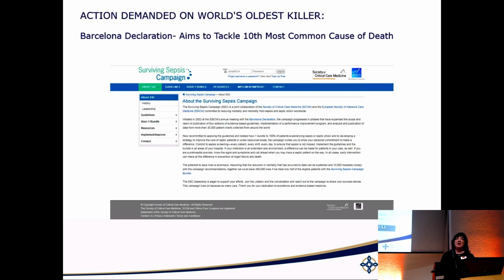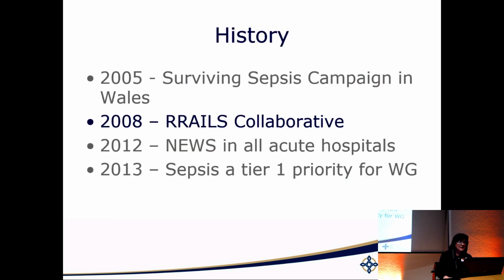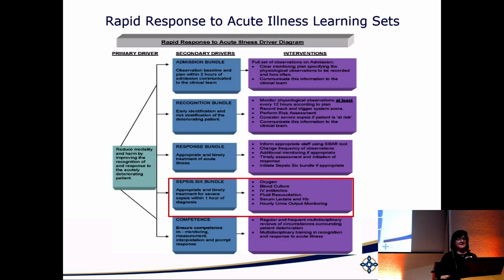This is based on the Barcelona Declaration, a global movement aiming to tackle what they called the 10th most common cause of death. It involved 2 care bundles, the maintenance bundle and the resuscitation bundle. Over the next few years in Wales, we developed what they called a RAILS collaborative, which stands for Rapid Response to Acute Illness Learning Sets. Essentially these were 4 care bundles, all underpinned by competence, which we measured on every ward in Wales. One of these care bundles was obviously around the Sepsis 6.